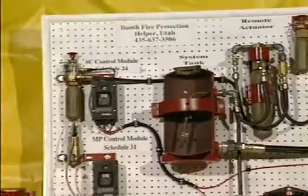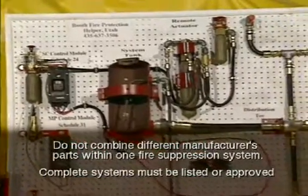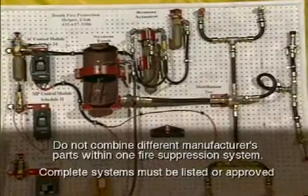I'm Don Gibson with the Mine Safety and Health Administration. With me is Brian Booth of Booth Fire Protection. Thank you, Don. The system we have on the board is a 6-nozzle system, which most of the inspectors are going to be running across. Because of the new diesel regulations, we had to go to a 6-nozzle system.